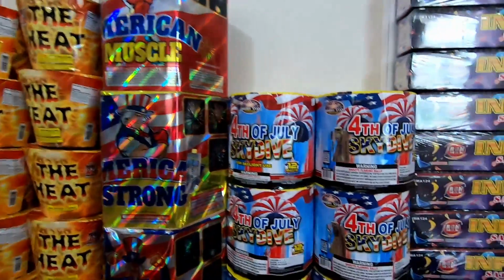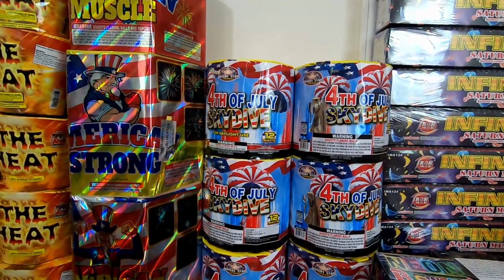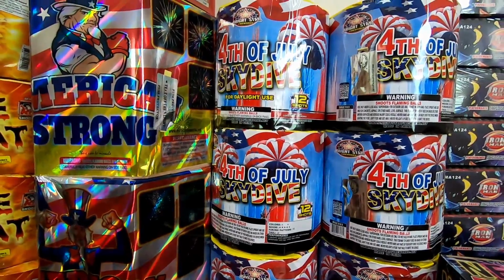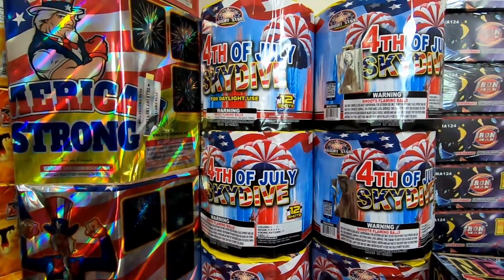Then we'll start over here. So we have Bright Star Fireworks 4th of July Skydive 12-shot. This one is kind of a 2 combo because it's smoke and parachutes. It has 12 shots of red, white, and blue parachutes with red, white, and blue smoke tails coming out of them. So I'd probably do a mass launch.